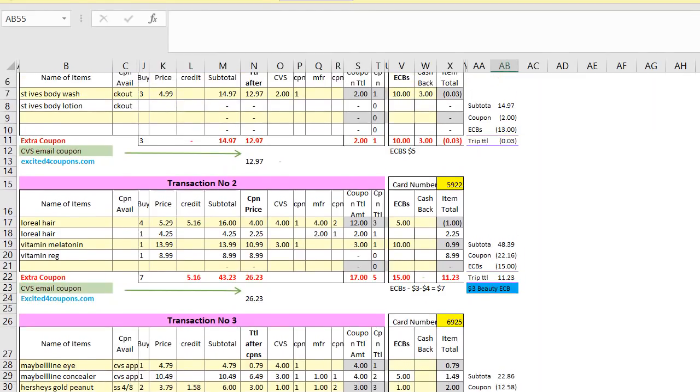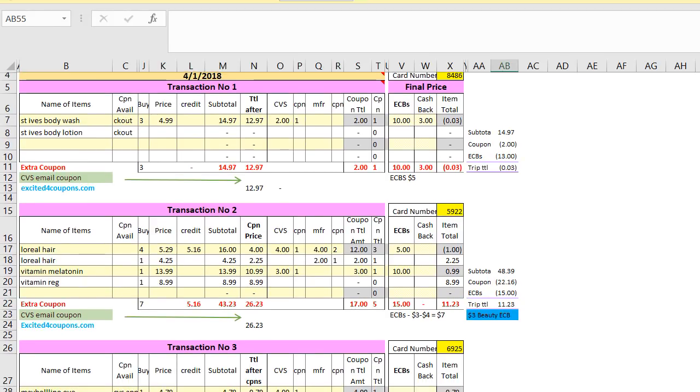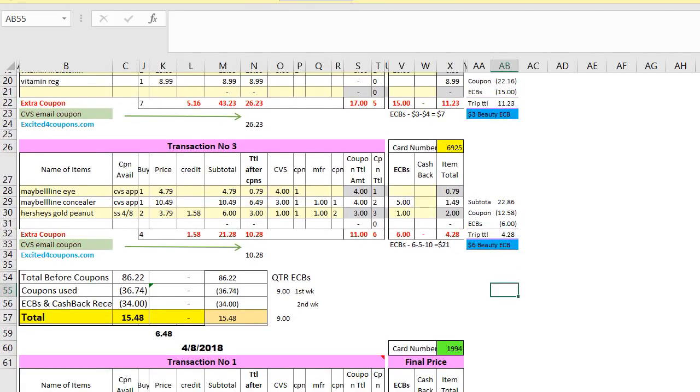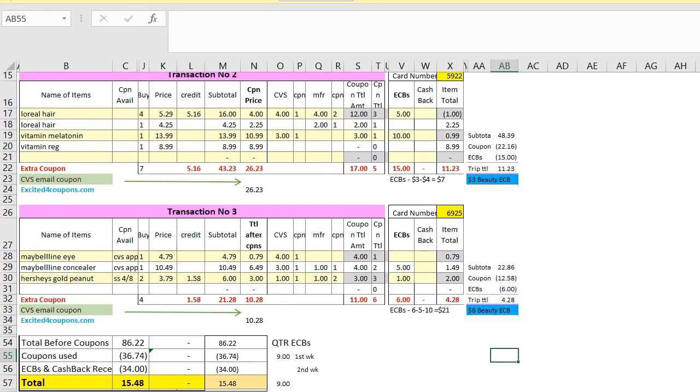We also did the Hershey's pretzels and the gold candy, and we were able to use 2 coupons deducting $1 off each, and also a CVS coupon that printed last Sunday. So that one came out to a total of $2 for everything after we received the ECB.